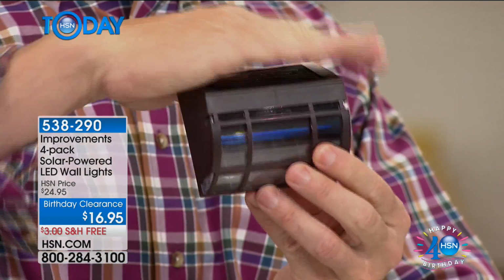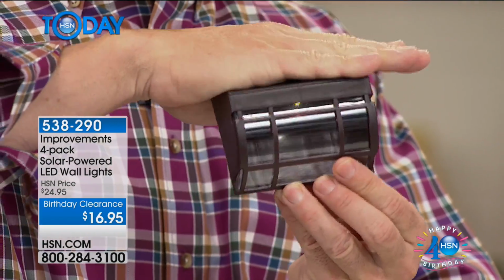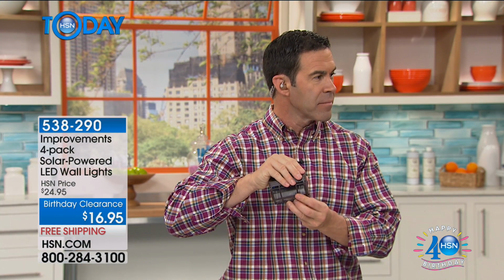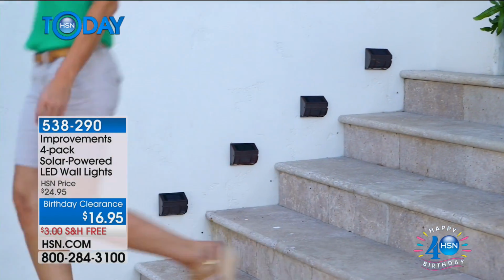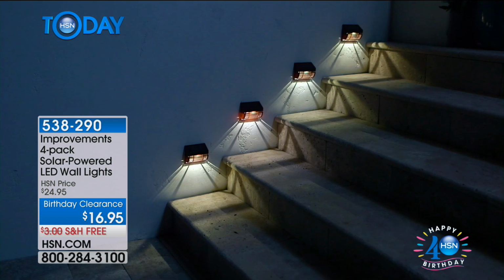So easy. And of course, oh, you see those lights come on? There it is right there. You see the lights underneath. As soon as that's covered up, as soon as it gets dark, the lights come on. Well, it really is a no-brainer now because it's on a clearance price and we're shipping it to you for free. And then you never have to think about it later either.